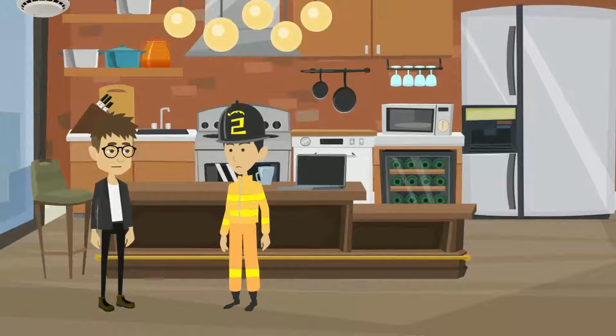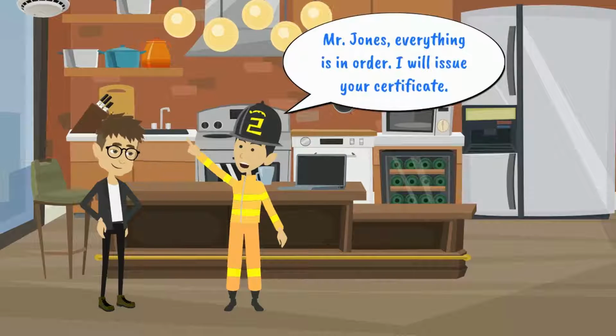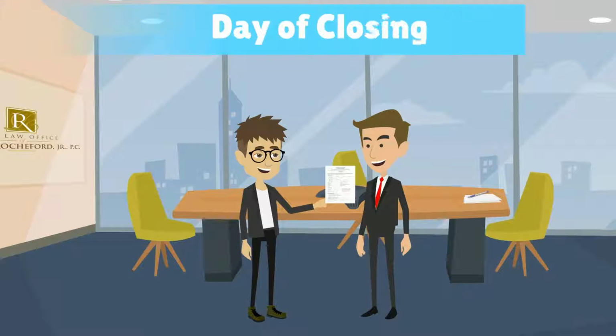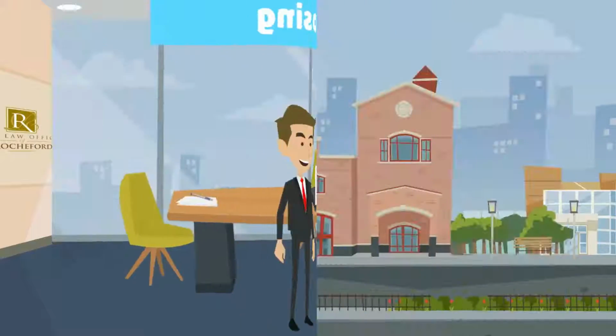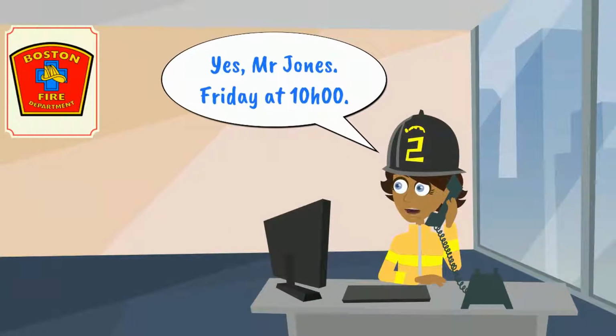In Massachusetts, when selling a residential property, you are required to have the property inspected by the local fire department for working smoke and carbon monoxide detectors. And you will need to provide an official inspection certificate at closing. Contact the fire department to schedule the inspection at least a week before closing.